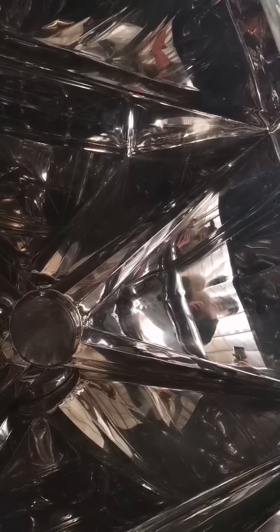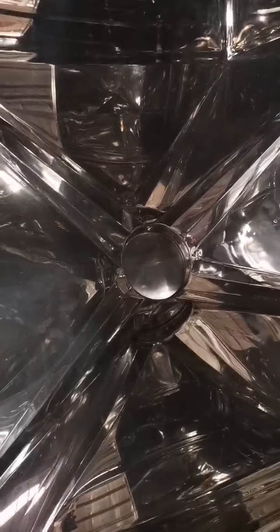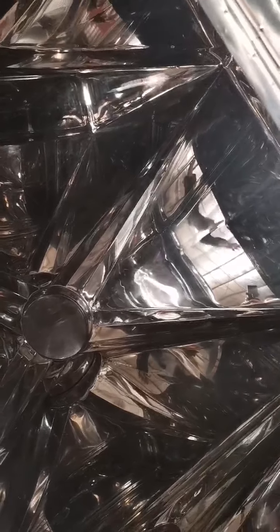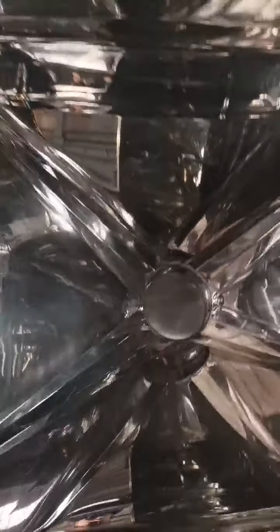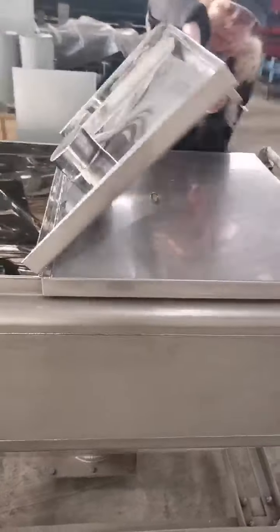You see, this tank's inside can even be used as a mirror because we polished it. All the surface is polished with about 400 mesh. So it can even be used as a mirror. The polished surface helps the product inside to discharge easily without residue through this bottom discharge port. Okay, let's close it.